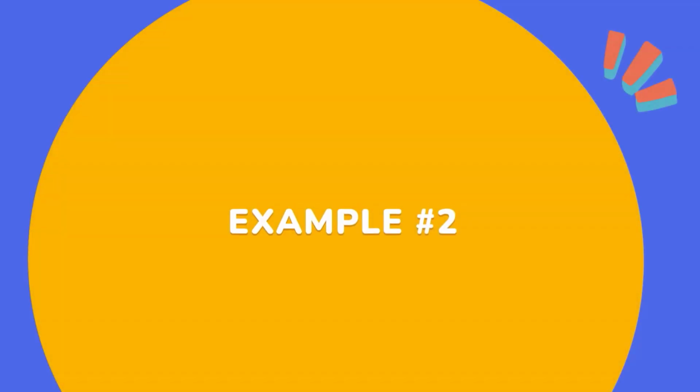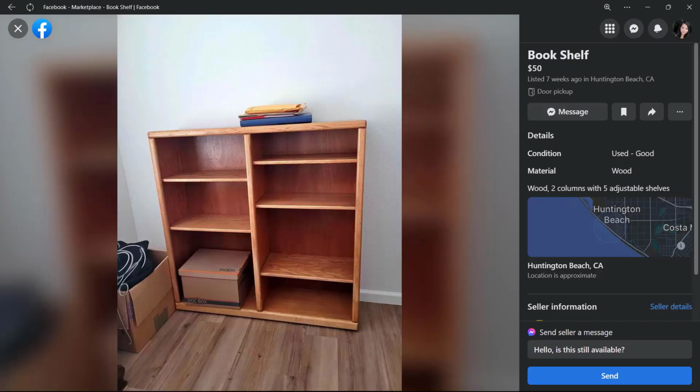So in our second example, we're going to break down a bookshelf listing and see how we could potentially make it a little bit more marketable in Facebook Marketplace. Let's go ahead and take a look at this listing.